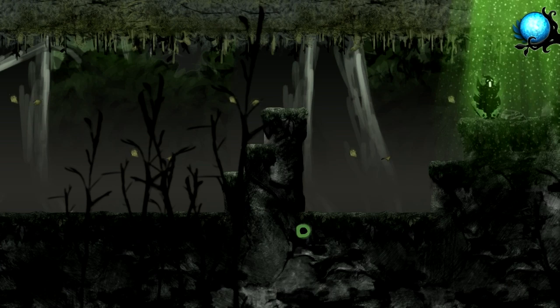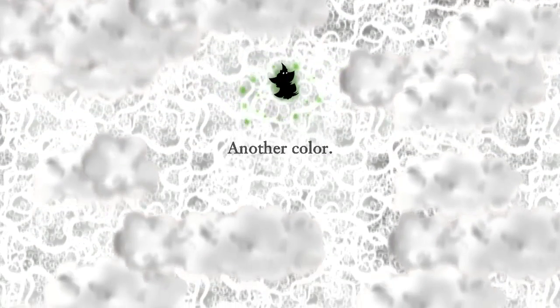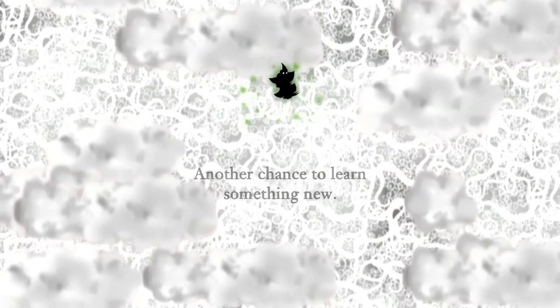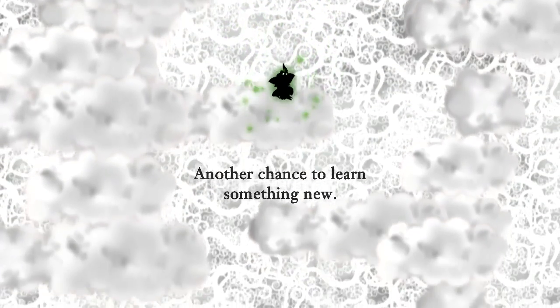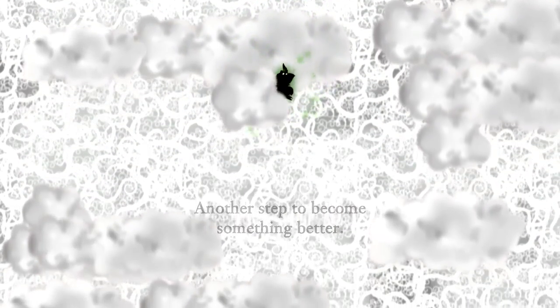Something outside of the realm of living who's never understood what living means before. So now I believe we add the green color to our palette, although, no, I guess I have to get it here. We seem to keep going to this whitewashed place for a chance to learn something new. Another chance to learn something new, another step to become something better.